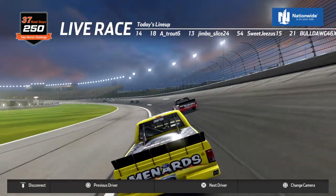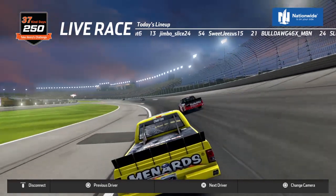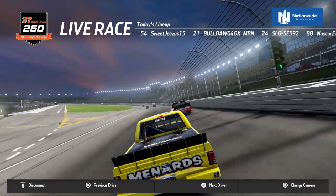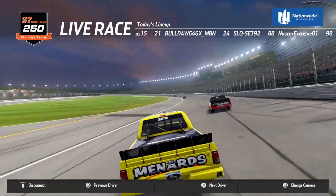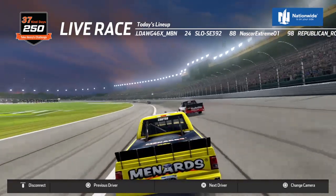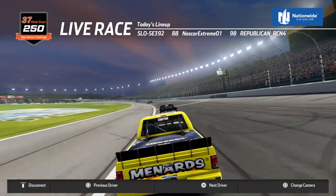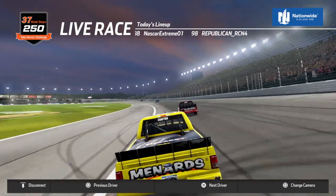I believe that's caution 3, if I'm not mistaken. And I do have who is in the 54, which is Sweet Jesus. Sweet Jesus making his first ever start in the truck series. Was in our beginner series. Impressed that Toyota camp, and they were able to put him in a truck here. And we saw the contact there. Just got in the back of somebody, put him into the wall, and I don't know if he decided to retire the car or something happened with that internet. But first start, it's going to end quickly here for the 54 of Sweet Jesus.